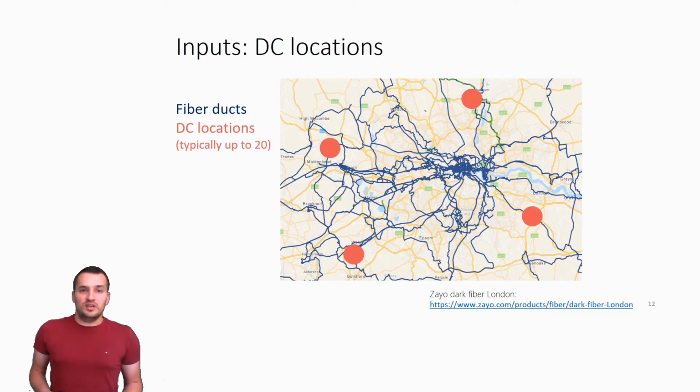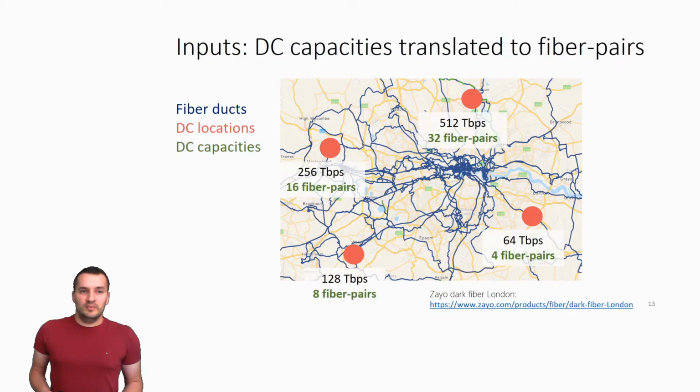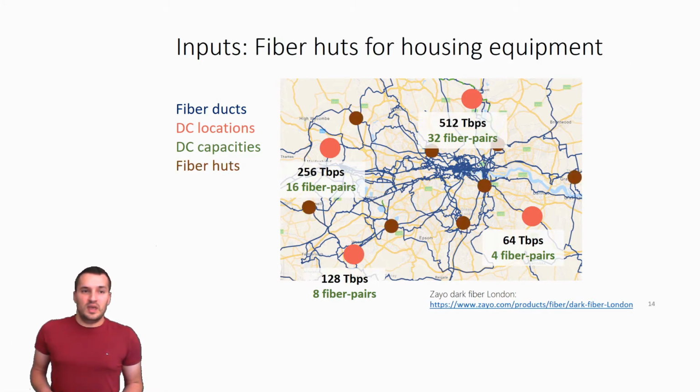Second, we need the location and the number of data centers. Typically, each region has less than 20 data centers. Also, it is important to know the capacity that must be supported by the network. Data center number, location, and capacity are determined using a variety of business objectives, which are outside the scope of this work since we don't control them. Finally, we need the location of so-called fiber huts. These are very small facilities that are cross points of fiber cables and can be used to host switching equipment.